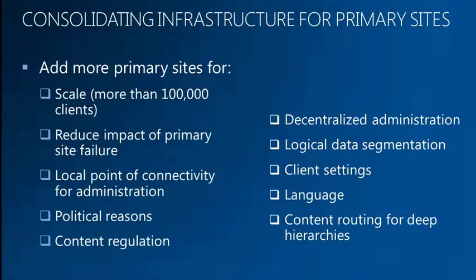Specifically on primary sites, here are some reasons you might consider adding primary sites in your environment. For scale, if you had more than 100,000 clients, maybe for some redundancy, reducing the impact of a primary site failure, you might need a local point of administration, so you might have to put up a primary site for that reason. There may be some political reasons, or even government or regulatory reasons, why you would need a primary site in a specific location. All those things are still true in ConfigMan 2012.